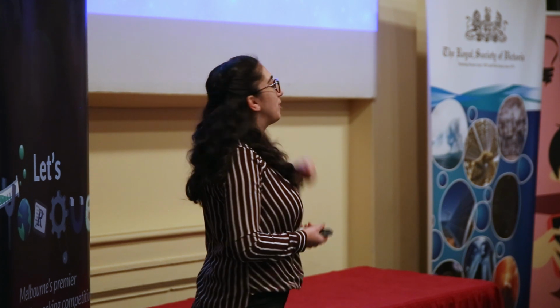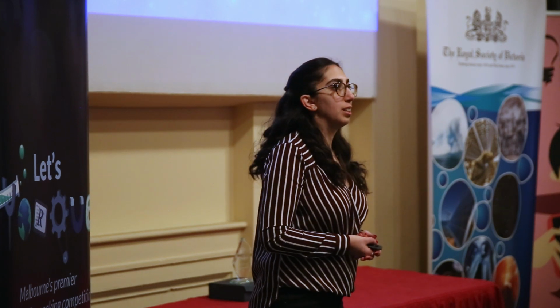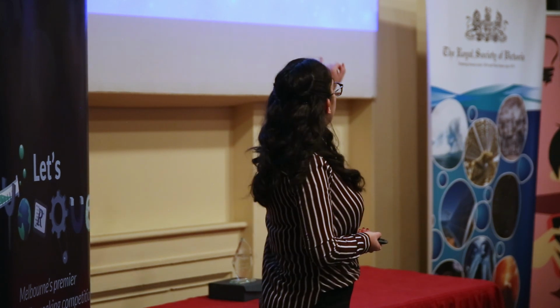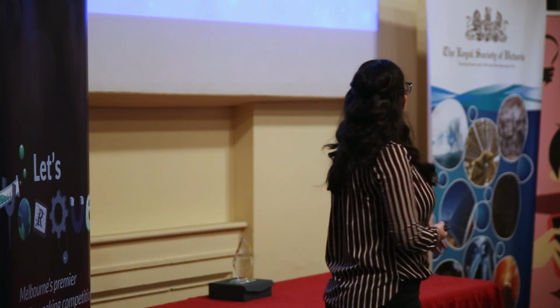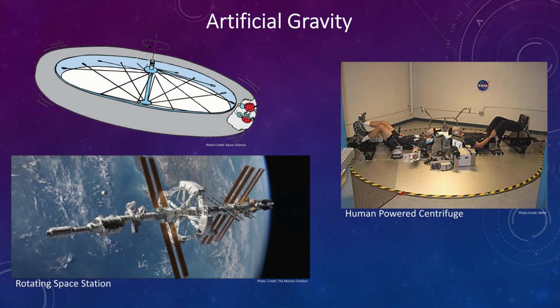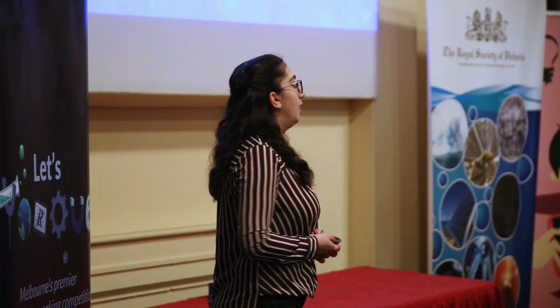So another way we could do this is a human-powered centrifuge. This would occur in a similar way. We'd be creating that centrifugal force, but we'd be exercising and spinning at the same time. It's a bit of a dream, isn't it? So the problem with this is that we can't be doing this for 24 hours a day. Just like we can't exercise for 24 hours a day. So there are still problems here that we're still looking at and researching with this.